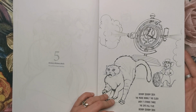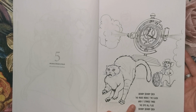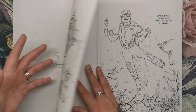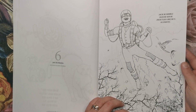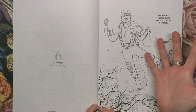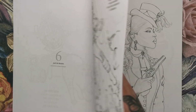Hickory Dickory Dock is another exclusive. We've got the little rhyme down here as well, but I think it's been changed slightly. It says, Hickory Dickory Dock, the mouse rebuilt the clock. When it strikes 3, the cats all flee. Hickory Dickory Dock. So a mouse has rebuilt the clock and it makes the cats run away. Jack B Nimble, exclusive by Dawn. Jack B Nimble, Jack be quick, Jack flies like he's a lunatic. So Jack has obviously built his own jet-powered flying machine things.